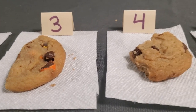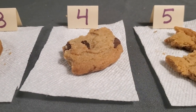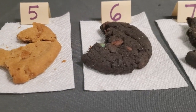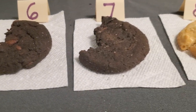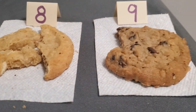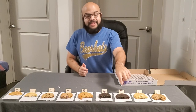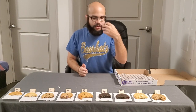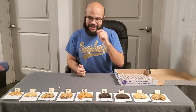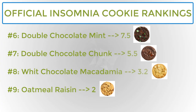It wasn't good. Here we have our official Insomnia Cookie rankings based on the 9 standard flavors they had at the Fells Point Baltimore shop. Bringing up the rear, we got oatmeal raisin and we got that macadamia nut. Those were in a tier below the rest. If you like chocolate a lot, this double chocolate chunk will be for you, but it was a little too much. This mint one, fresh breath. That was good. Peanut butter was a little dry.